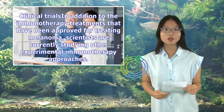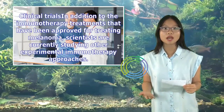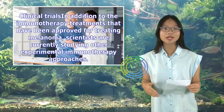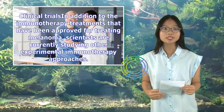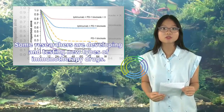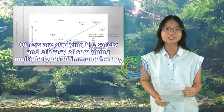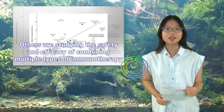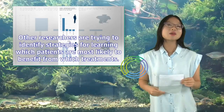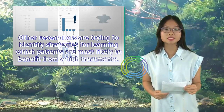Clinical trials. In addition to the immunotherapy treatments that have been approved for treating melanoma, scientists are currently studying other experimental immunotherapy approaches. Some researchers are developing and testing new types of immunotherapy drugs. Others are studying the safety and efficacy of combining multiple types of immunotherapy. Other researchers are trying to identify strategies for learning which patients are most likely to benefit from which treatments.